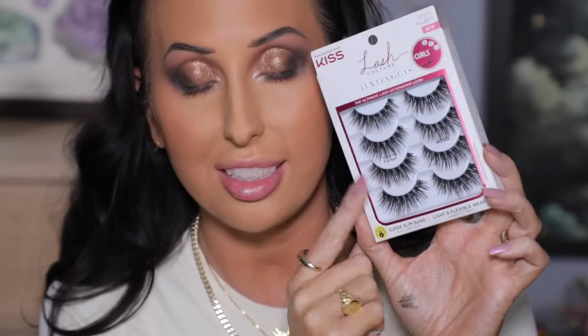Yes, okay, this is the lash. You see, these are dramatic. I'm going to trim them to my eyes and put them on. Those are new to me. Never used that style, although I do love Kiss lashes. So I'm excited for this style. I'm going to do that, and then I'm going to come back, and we'll finish up the rest of the makeup. Oh, I am so happy with how my eye look has come together.